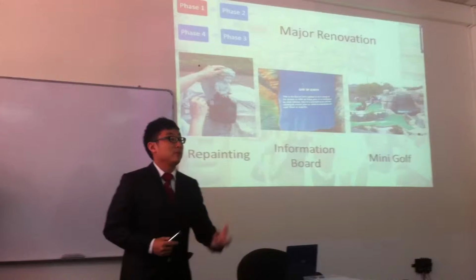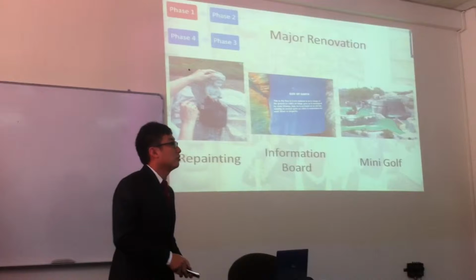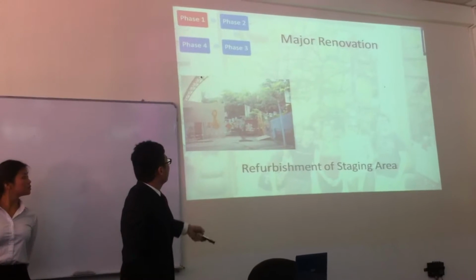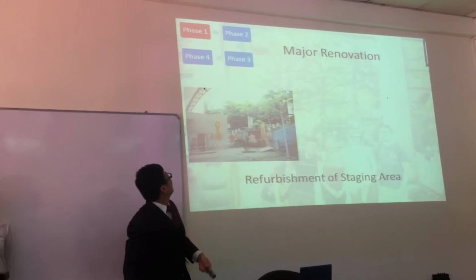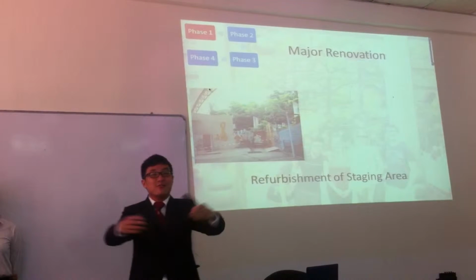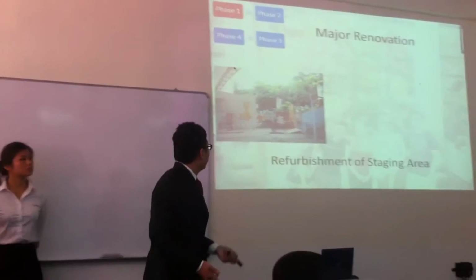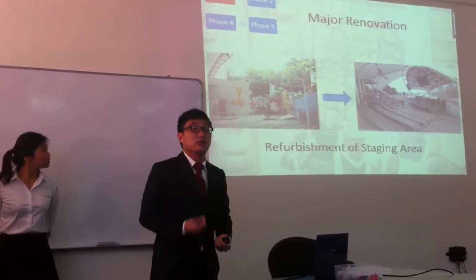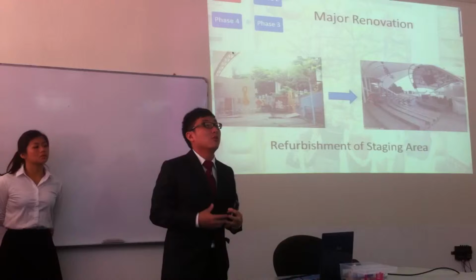Okay, so in this phase, we will be beginning our renovation, our construction on the mini golf course. Then we also want to do refurbishment of the staging area. The stage area is actually at the back, behind this fence. You can see that it looks very run down, with trees and weeds growing all over it, and we want to turn it into a place that people can sit down and enjoy and be comfortable over there to watch the performance.